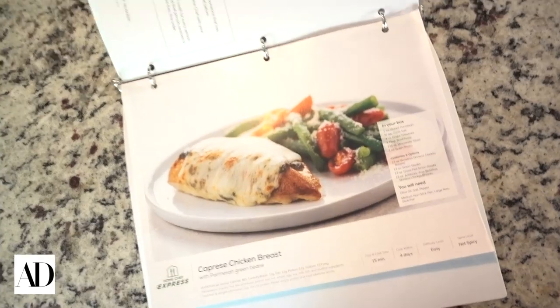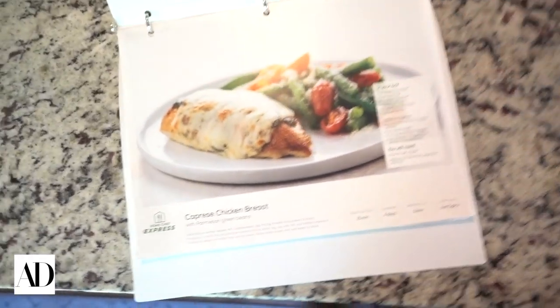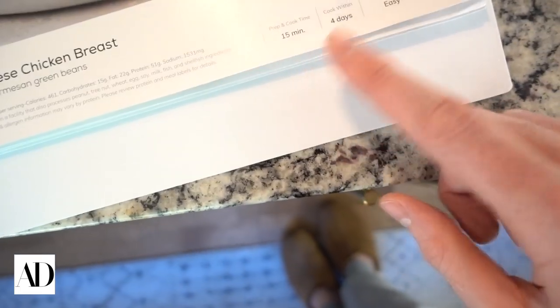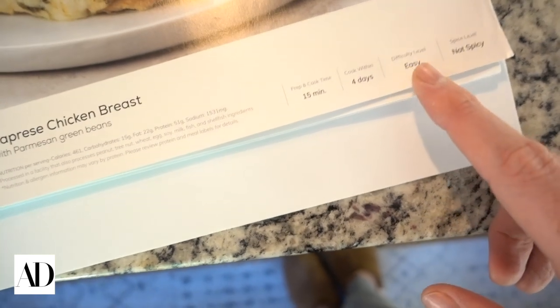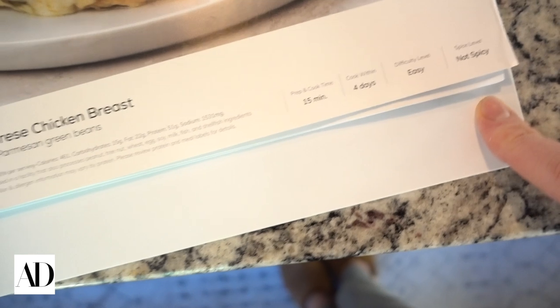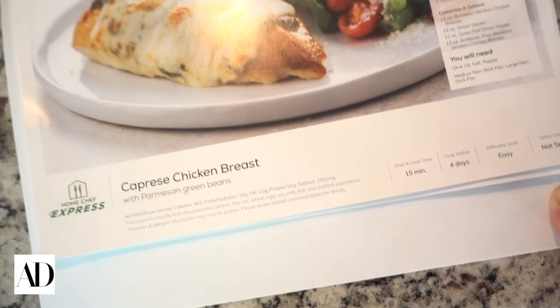We are going to try our first Home Chef recipe. Once again, I am really loving that they give you this binder to keep all the recipes in. And tonight, this is supposedly going to be really fast. It says 15 minutes. It tells you how many days to cook it within. So 4, which is tomorrow. So we're ahead of the game. And then my other ones are like 5, 6, and 7. Not too spicy. And it says easy. And we're making caprese chicken breast.